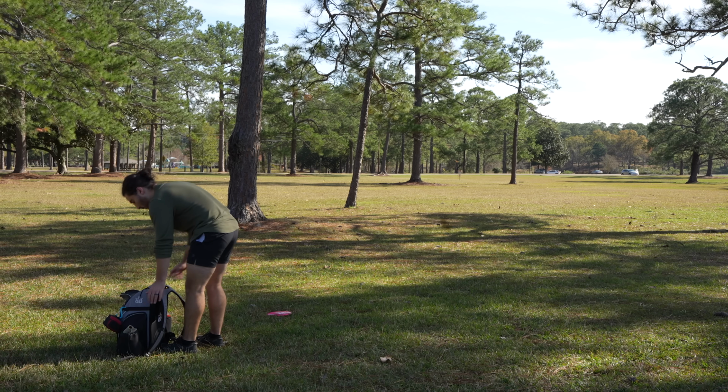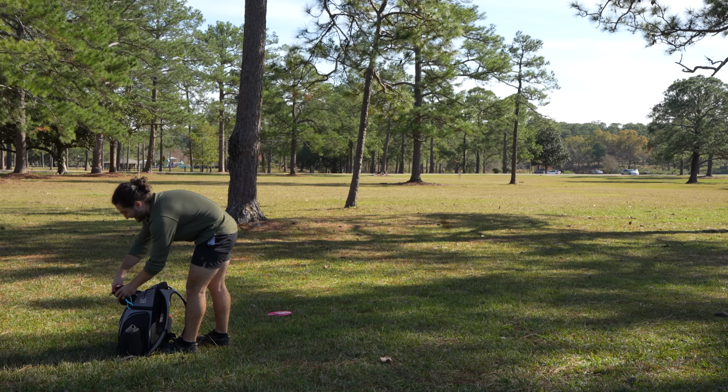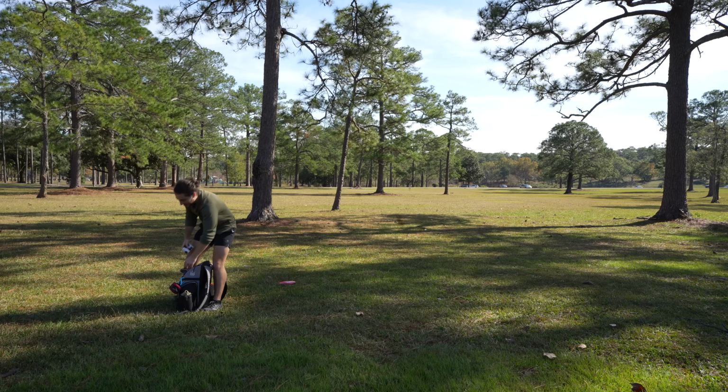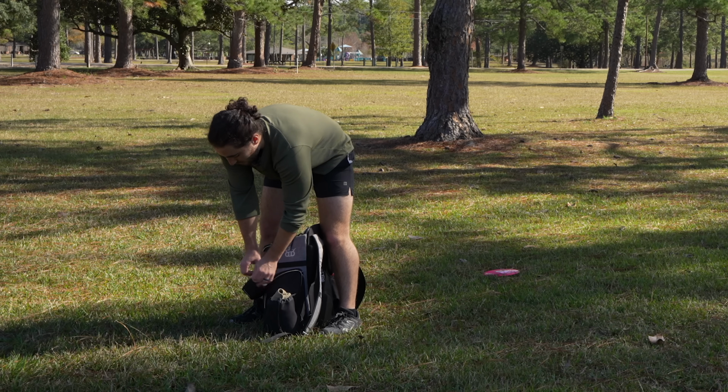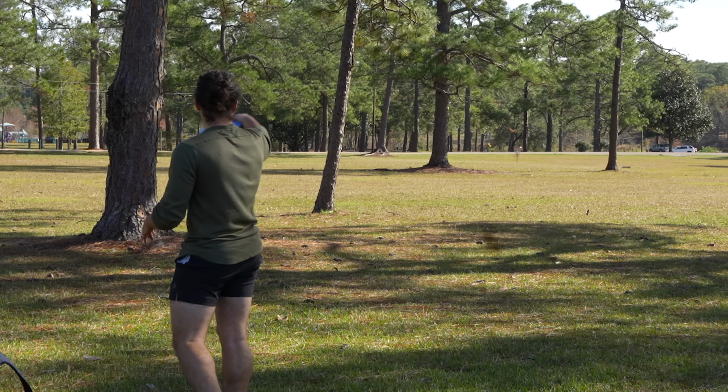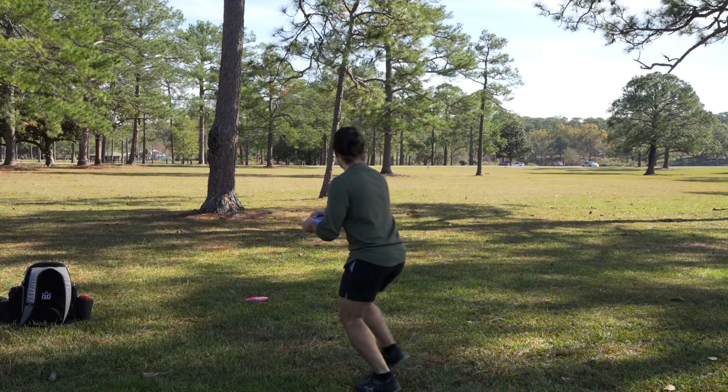And second problem, I'm still way far out, and I need to basically park it to feel any confidence with it as my putter. 345, okay, not crazy, but I don't really trust anything to come back if I throw it to the right of that tree. I think I'm honestly just gonna try to throw it up the middle. I just don't really trust anything at this point.